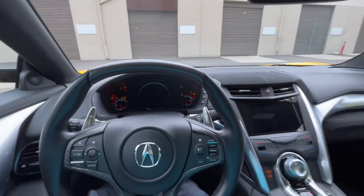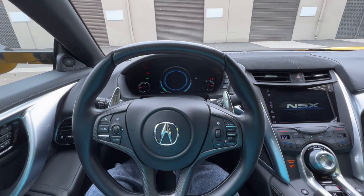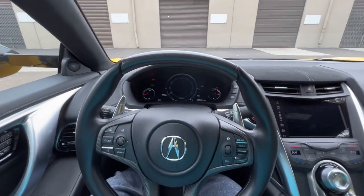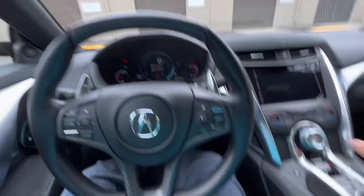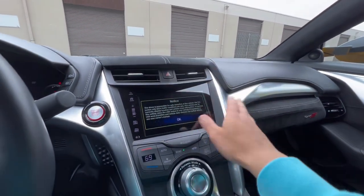You can have settings, actually, depending on what you want. You can schedule, like, in the morning, it always starts in quiet mode. Then later in the day, it starts in sport mode, so it'll turn on the engine. But now we're in quiet mode. We're chilling. You have your dynamic mode selector here, AC controls, older touchscreen. I want to get into it. It has Apple CarPlay, Android Auto.